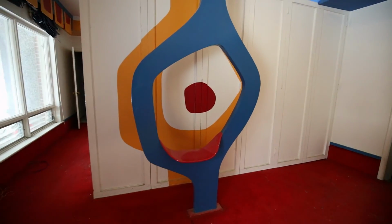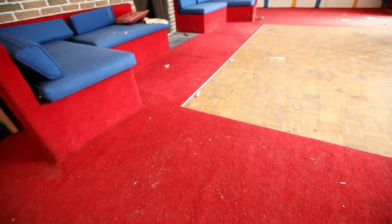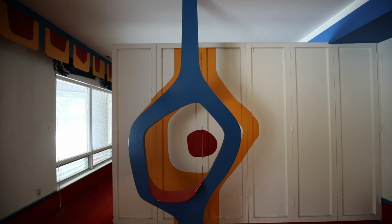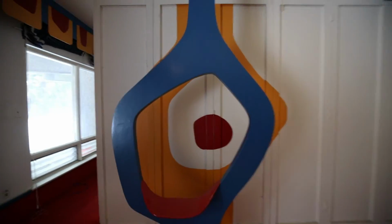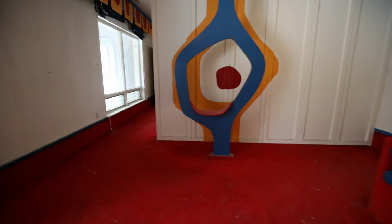Look at this thing. Oh my gosh, it's a chair. Wow. That is a chair. Crazy stuff. These are cupboards behind it, I guess? Maybe? No, it's just like a wall, I guess. Huh. This is definitely my favorite room. So incredible. Absolutely amazing.